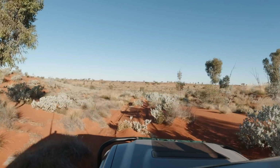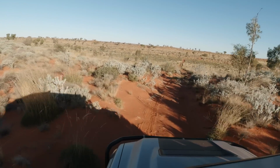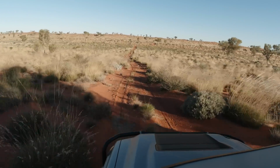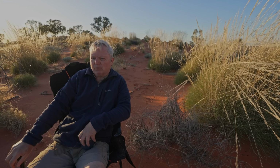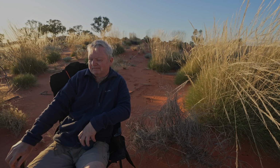The other is corrugations. We have, up to this point, encountered almost no corrugations at all, and one of the reasons for that is because there's been so little traffic that the track has been very kind to us in terms of corrugations. We haven't seen the worst that Canning has to offer, I think.